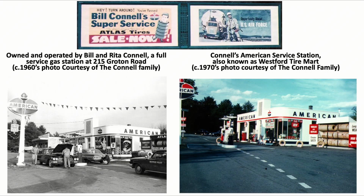Owned and operated by Bill and Rita Cornell, a full-service gas station was located at 215 Groton Road. Oh, by the way, if you look at that photo on the left-hand side, to the very right of the photo, you see a Westford Police cruiser. That was one of the 2 cruisers that the town had in the 1960s. Things are a little different today. Okay, the right-hand photo shows Cornell's American Service Station, also known as Westford Tire Mart. And what you see at the top, these were billboards. And I want to read the one that says, hey, turn around, you passed Bill Cornell's Super Service, with Atlas tires on sale now. We believe this was located in the area of the field next to where Wright Cemetery is.